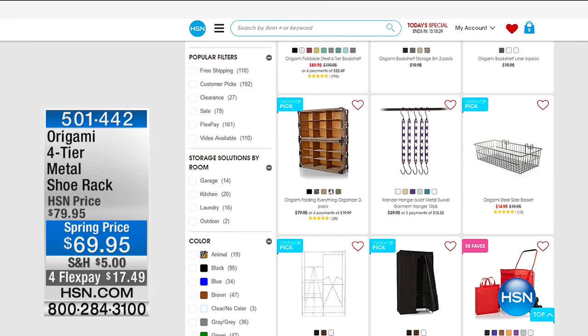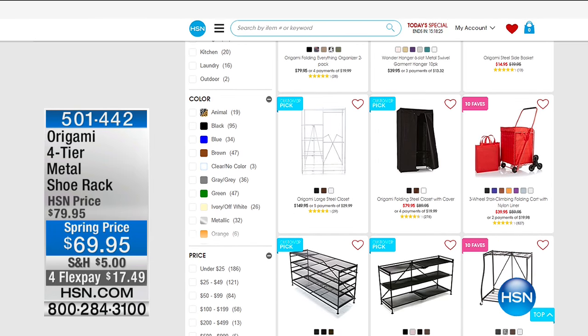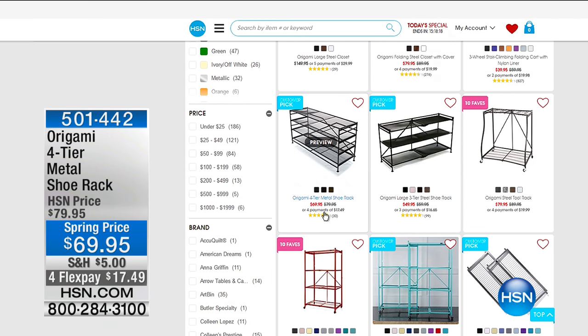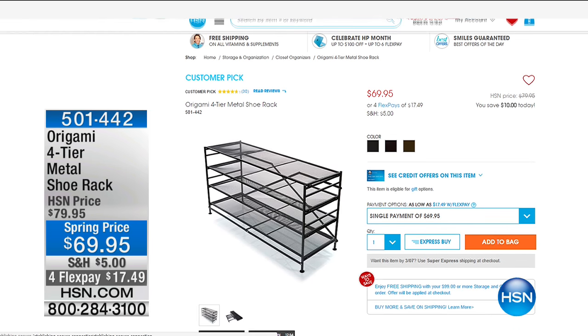That four-tier metal shoe rack. Shoes, glorious shoes. Think about the investment in your shoes. Here's a shoe rack from Origami that I love for $69.95. 501-442 is the item number. Of course, $17.49 is your flex pay. The Today Special, don't forget about that. That amazing. There's the shoe rack.